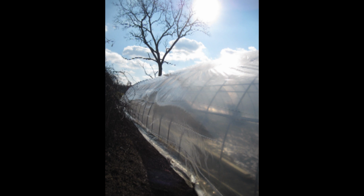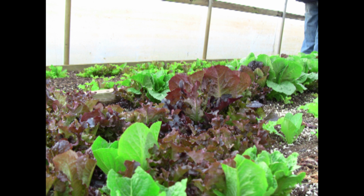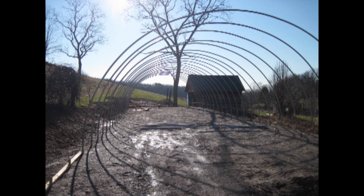This type of structure is best suited for 3-season production, as the rounded roofline may not support the weight of snow or ice. In fact, the increased weight could cause damage to not only the film, but the frames themselves. As such, it is recommended to move the covering during winter months.